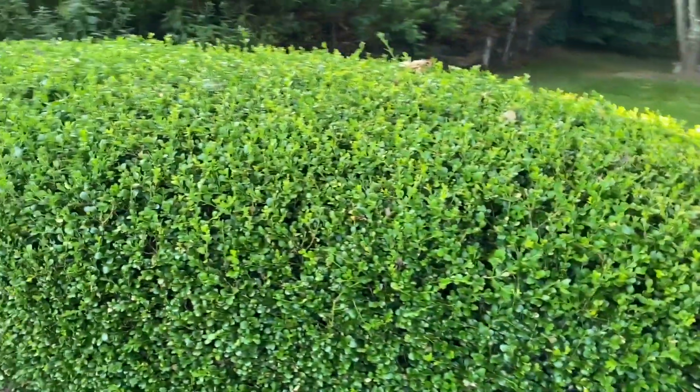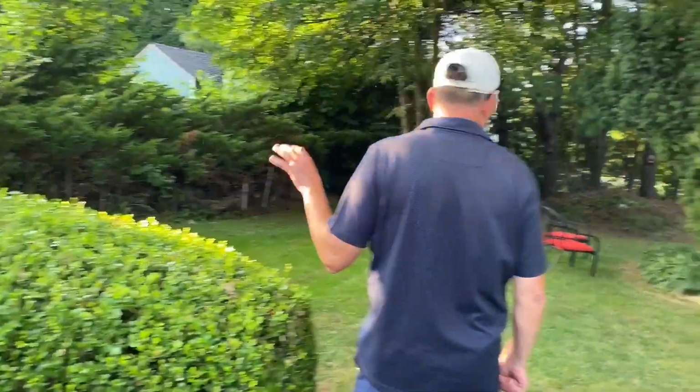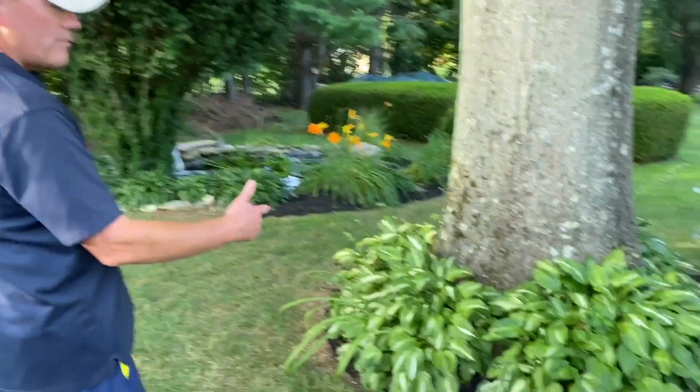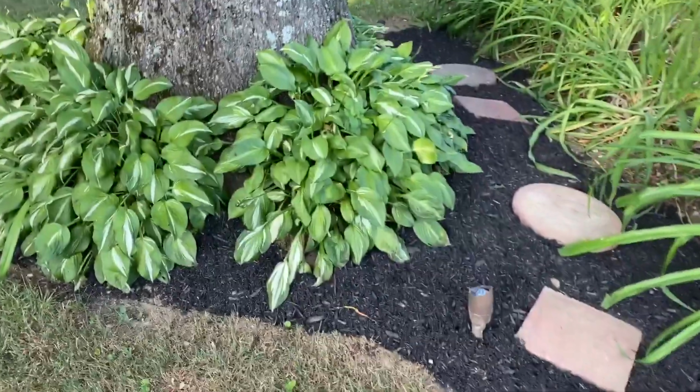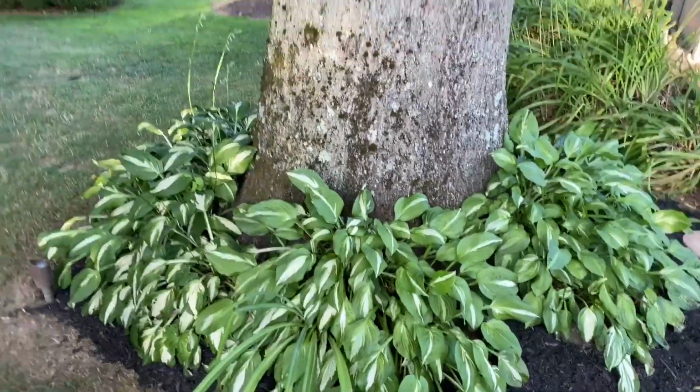We have boxwood hedges that we kind of trim. We trim these about 3 times a year. Gives a nice manicured look. Over here we have our hosta. As I mentioned, we have the variegated hosta, and at nighttime we have some landscape lighting that really lights this whole area up. It's pretty nice.